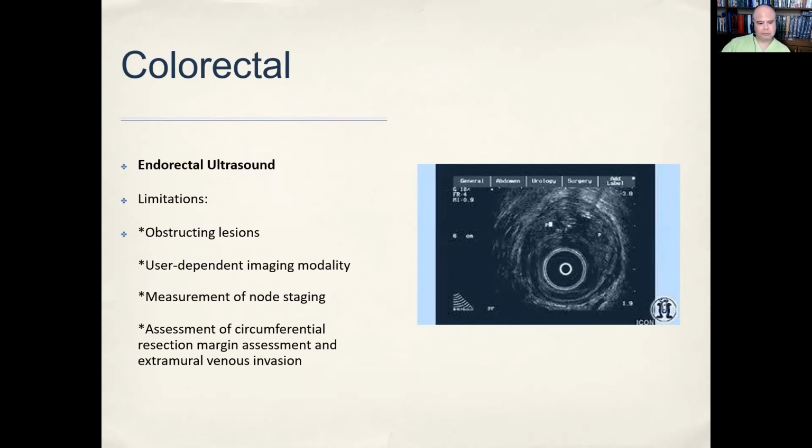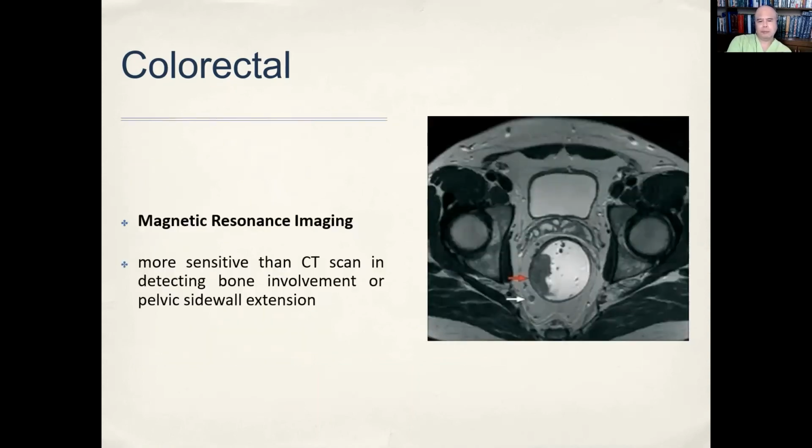Now, MRI is very good as an adjunct diagnostic modality, especially if you want to know the extension to the mesorectum, to the pelvic side walls, because endorectal ultrasound is very limited with regards to studying the depth of the tumor and involvement. It is more sensitive than CT scan in detecting bone involvement or pelvic sidewall extension. But remember, if you want to request for MRI, you request for rectal MRI with rectal coil. Okay? Very important for clearer view of the rectum and mesorectum.